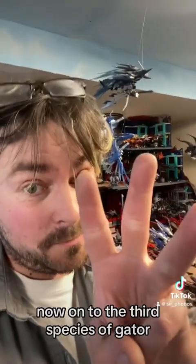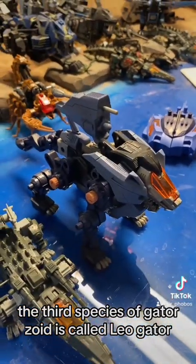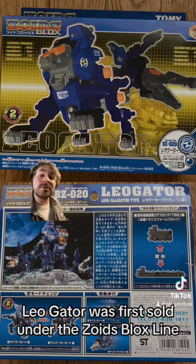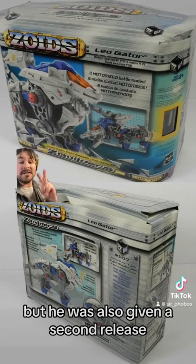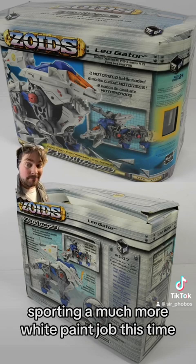Now, on to the third species of Gator. The third species of Gator Zoid is called Gator. And no, that wasn't a mistake. Gator is an interesting type of block Zoid that has the unique ability to swap between lion form and gator form. Gator was first sold under the Zoids block sign and sporting this pretty interesting blue paint job, which is what mine is. But he was also given a second release, this time under the Z-Builders line, sporting a much more white paint job this time.